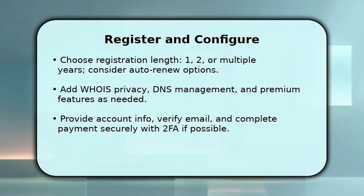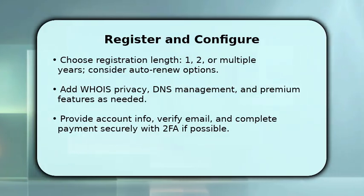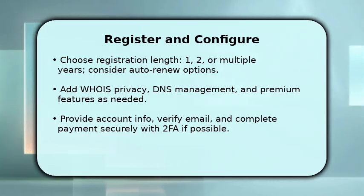You now select registration length. 1 year is fine, but longer terms can protect pricing. Decide on whois privacy to hide personal data and enable DNS management so you control records later. Review add-ons, email, hosting, or premium DNS only if you need them.